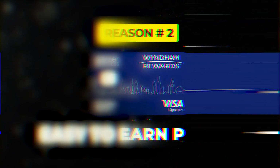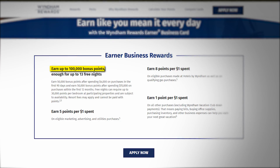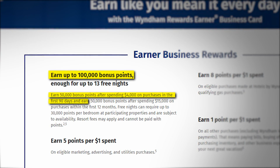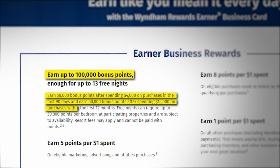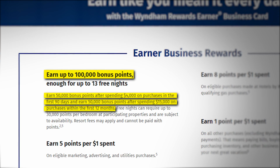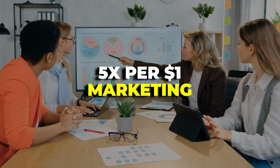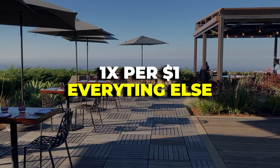Reason number two to consider the Wyndham Earner Business Card is that it's easy to earn a lot of points with the card. For instance, with the current welcome bonus, you can earn up to 100,000 Wyndham points. You'll earn 50,000 points after spending $4,000 on the card in the first 90 days, and you can earn an additional 50,000 points after you spend $15,000 on the card in the first 12 months. The Wyndham Earner Business also earns 8 points per dollar on gas and Wyndham hotel stays, 5x on marketing, advertising, and utilities, and 1x on pretty much everything else.